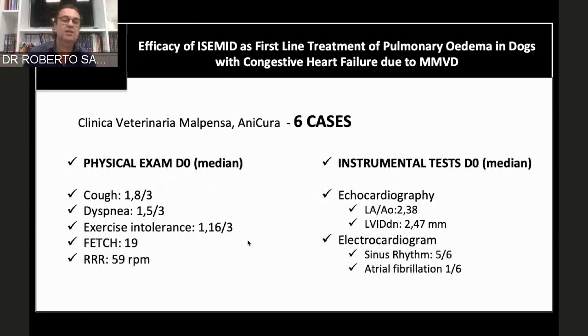They got a score from 1 to 3 for cough, and we had a lot of cough, 2 out of 3, 1.5 out of 3 for dyspnea, and 1.16 out of 3 for exercise intolerance. The FETCH score median was 19, with a respiratory rate at rest of almost 60. We had echocardiography with this data. We also included 1 dog with atrial fibrillation, and this was the dog that actually exited the study because of recurrence of edema.